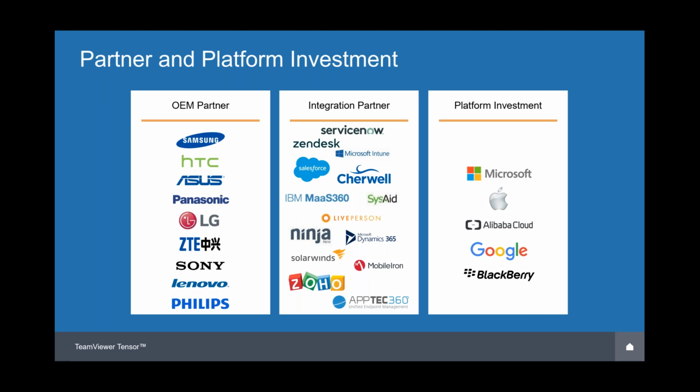So on your screen, you will see our platform investments that we've made with obviously Microsoft, Apple, Google, and the likes thereof. Our integration partners, we've got much more than this, and you can see that on our website. And of course, we've got a lot of OEM partners, especially with a lot of mobile phone manufacturers. Our company supports the largest number of mobile phone manufacturers. So you would see the TeamViewer Quick Support app that is available for the largest range of mobile phones.